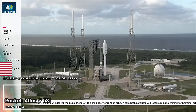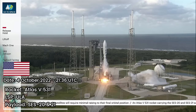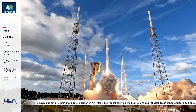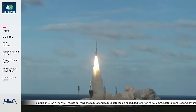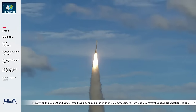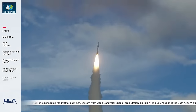T minus 10, 9, 8, 7, 6, 5, 4, 3, 2, 1, and liftoff of the United Launch Alliance Atlas V rocket carrying SES 20 and 21 for SES, the leading provider of global content connectivity solutions. After 15 seconds in flight, the vehicle has gone closely to control.